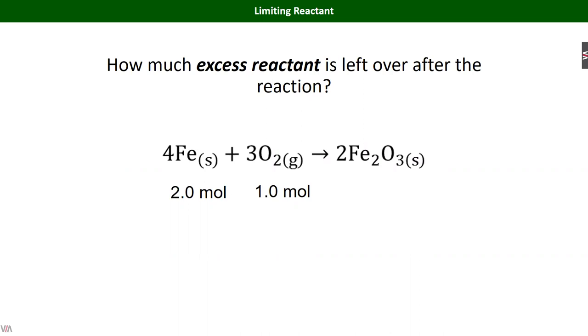So basically, all these stoichiometry problems are logistics problems. What do I have? What's being used? How much can I make? It's just a matter of getting the ratio right and having everything in moles.